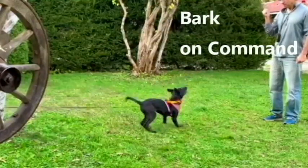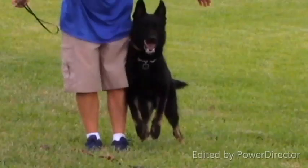Okay, so these two already have bark on command at the owner, with food. And now we have to reverse it because in real life, we're going to be telling the dogs to talk and threaten somebody else that's away from us. Okay, so our prep work is doing bark work on objects away from us and telling them the word, bark. Okay, so prepping again for later, real protection.